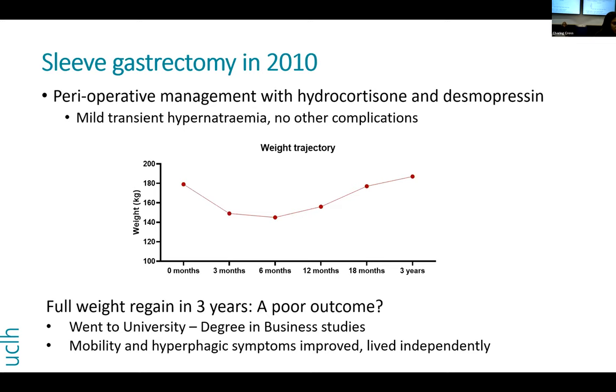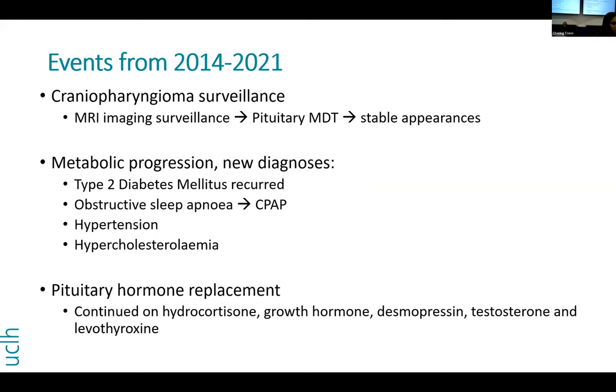He went off from London to Birmingham to go to university, and he completed a degree in business studies. His mobility improved quite a lot at the time, so he was able to go out and walk independently despite needing crutches. So for him, this was quite a successful outcome, in that he managed to pursue his studies during that time. Unfortunately, things deteriorated from there.